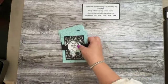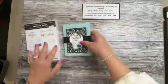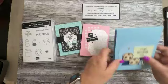So I'm going to bring back the stamp set. Bring back the cards. Goodness, excuse me. I have frogs in my throat.